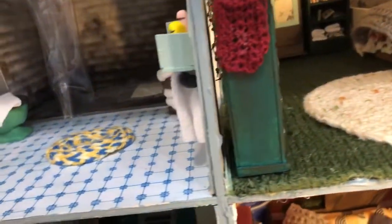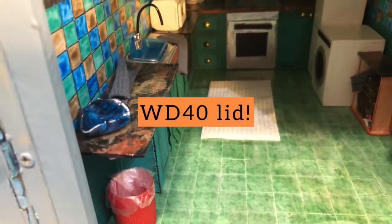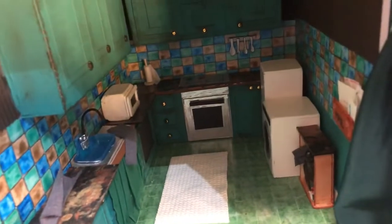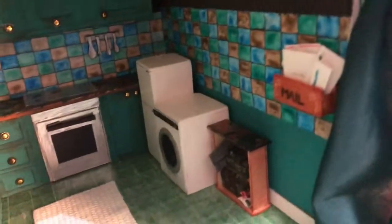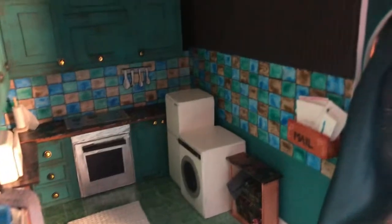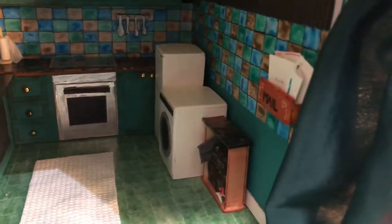So there we go. We go to the kitchen, little bin that I made. That was from a brilliant cap off a tub of WD-40. When you turned it upside down, it was a perfect bin. I thought, right, I'm using that. So there we go, a little bit of mail on the wall and the washer, the fridge, the shelf unit that I made. And then we've got the curtain that leads through to the living room.